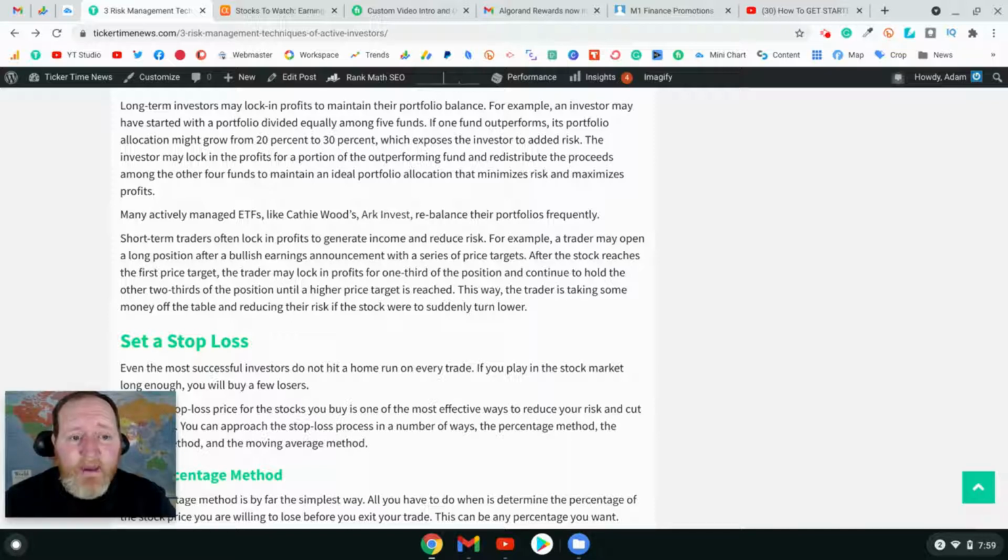Many actively managed ETFs, like Cathie Wood's ARK Invest, rebalance their portfolios frequently.